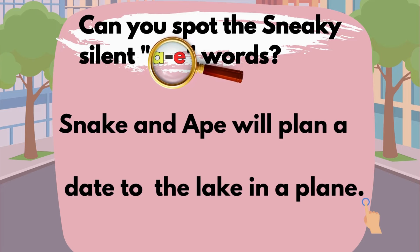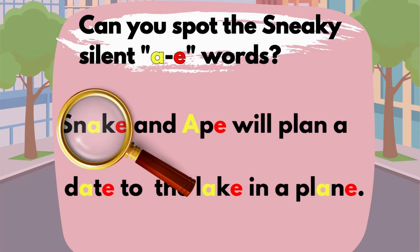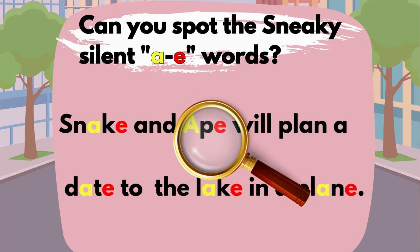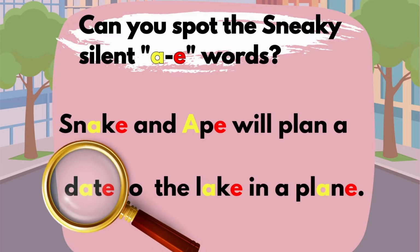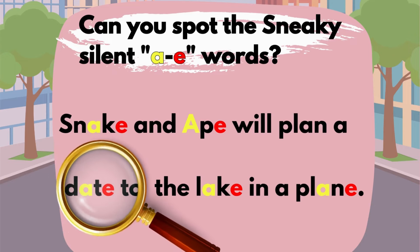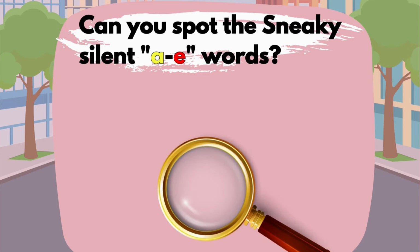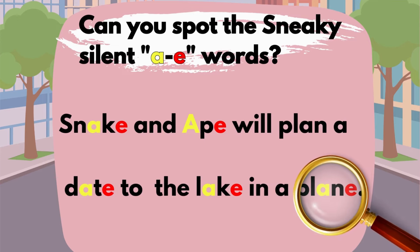Were you able to spot and read the long A silent E words? Let's go. Snake, ape, date, lake, plane. Awesome.